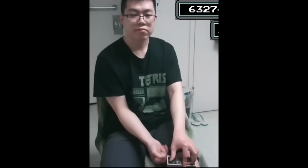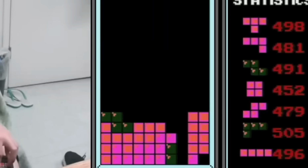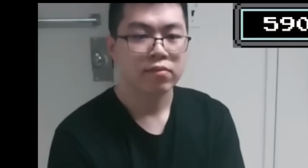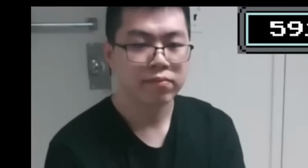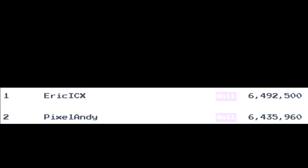But still, for Fractal, reaching the glitched colors kinda felt like been there, done that. He was the world champion and was probably the best player in the community. So, Fractal didn't just want the world record. Instead, he set his sights even higher. He wanted to reach NES Tetris's true kill screen, the game crash.